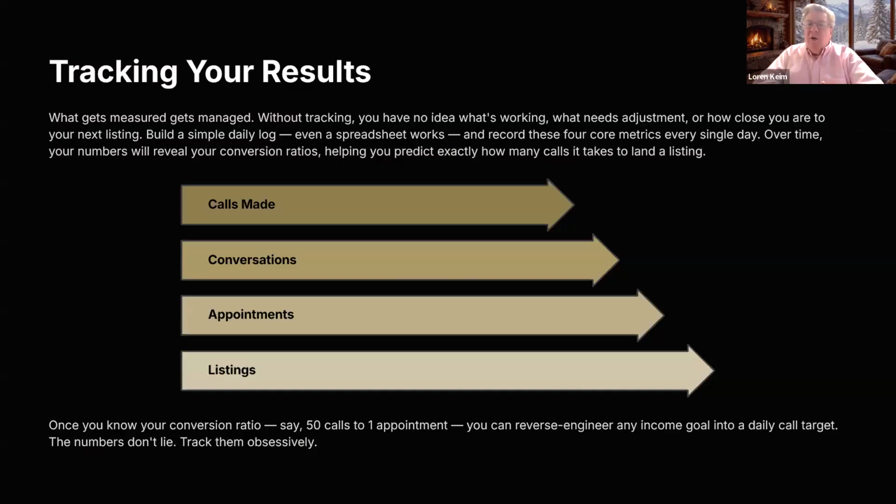And if you are going to cold call, you should treat it like any business process, not just something you try once in a while. And that means tracking your numbers. How many calls did I make? How many conversations did I have? How many appointments did I set? And how many listings resulted from the conversations? Because that tells you how you're doing. And when you start seeing progress, you do it more. Over time, you see patterns.